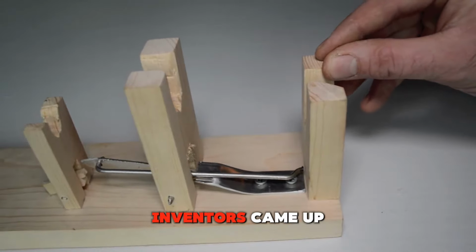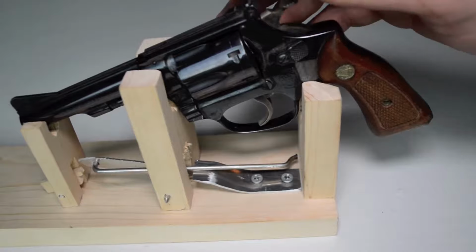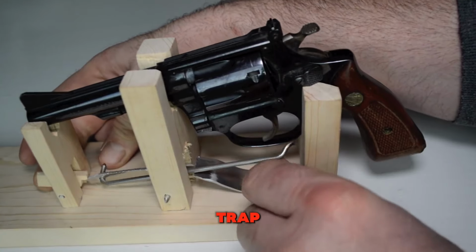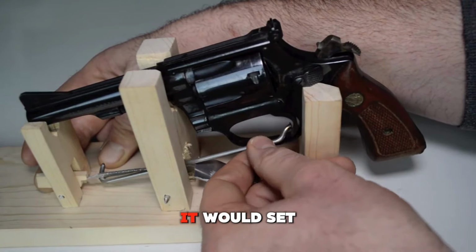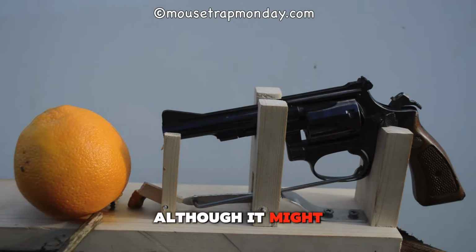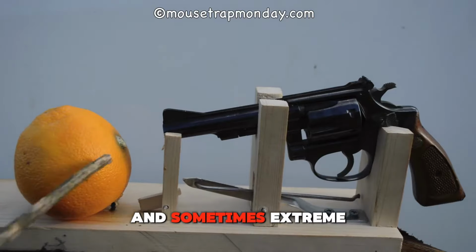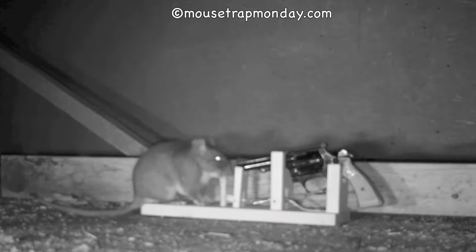revolver mousetrap. In the late 19th century, inventors came up with this lethal gadget to deal with pesky rodents. The revolver mousetrap was a small device that combined the mechanics of a traditional mousetrap with the firepower of a tiny revolver. When a mouse triggered the trap, it would set off the revolver, firing a small caliber bullet to eliminate the rodent instantly. Although it might seem excessive today, this invention highlights the innovative and sometimes extreme lengths people went to in order to solve common problems like pest control.